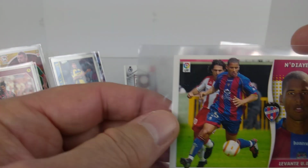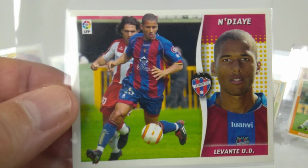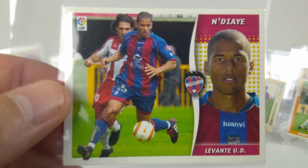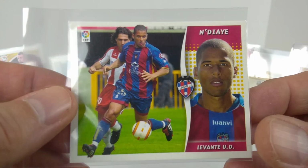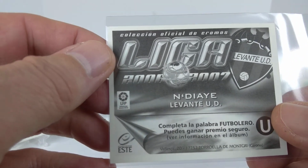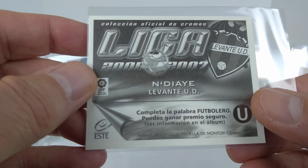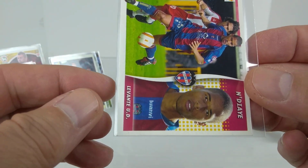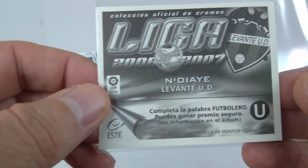Spain also has something called Ediciones Este, or this edition, this set. They've done these for years. They're oversized sticker cards, much nicer than Panini. They are always two pictures. You get the close-up and a game picture or a posed picture. And I'll tell you, that's an official collection of stickers for the La Liga, the league. This is 06-07, and Dae of Levante. And the one thing, a lot of times they are not, surprisingly, is numbered.